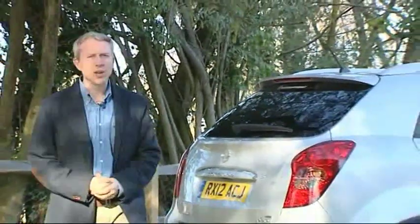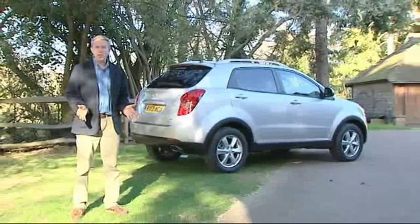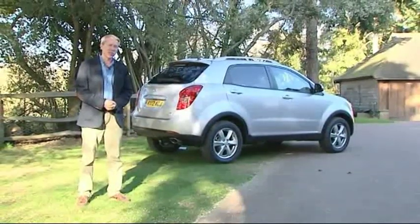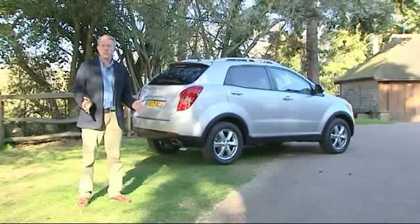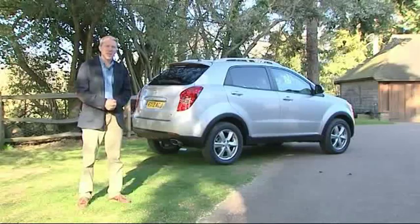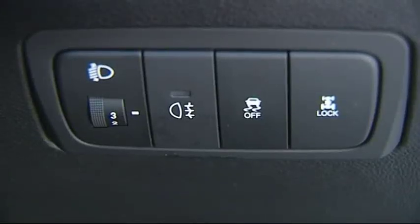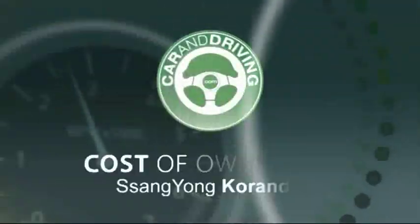Safety wise, you can expect to find twin front, side and curtain airbags along with anti-whiplash head restraints and Isofix child seat fastenings. To try and make sure that hopefully you'll never have to use any of this stuff, there are the usual electronic driving aids. That means anti-lock brakes with electronic brake force distribution to make them more effective, and also the ESP stability control setup with ARP anti-rollover protection.